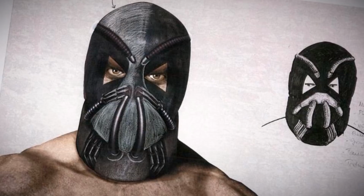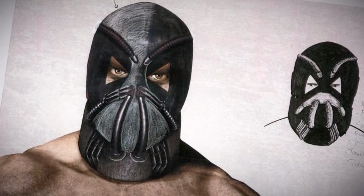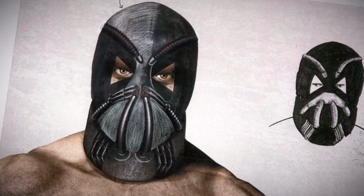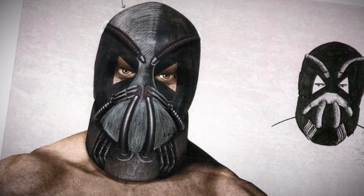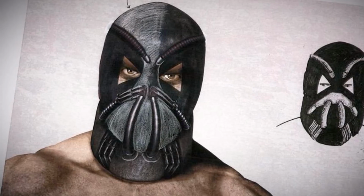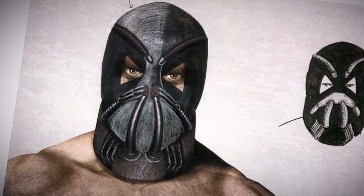And in terms of the Nolan verse, I think that this would have been the closest thing you could ever get away with. And even with this design, you can still see that the tubes were still very much intact, and that the gas underneath his mask would actually stem from the collar wrapped around his neck, which would have been a cool idea to see on screen.